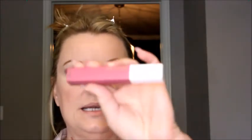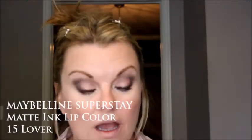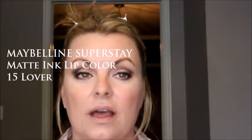For lips, I'm going to use this Maybelline Superstay Matte Ink in the color Lover. I've been using this a lot. I really like it, and apparently everyone else does too, because every time I go back to see if I can find another color, I have one other color, I have a pale pink. Everything is sold out, especially this color.